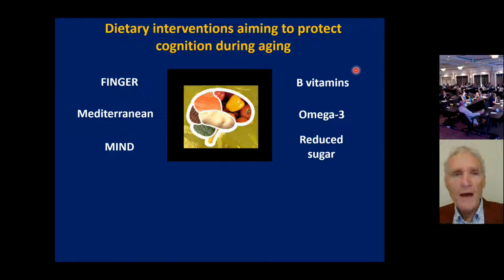So when we think about dietary interventions, some of you have been discussing, I'm sure, yesterday and later today, the interventions that are classically now known in the area of cognition and brain aging, which is to say the FINGER study, which was a multimodal intervention, the Mediterranean diet, and the MIND diet, which is a form of Mediterranean diet intervention. And these approaches have a few points in common.